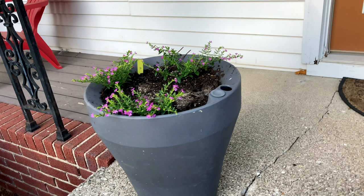This gray pot right here has another pom-pom dahlia, and it is underplanted with Mexican heather. I've never used this before, but I thought it was so pretty. It might get a little big. It says it could get up to 10 to 14 inches, but I thought I'd give it a try and see what happens this year.